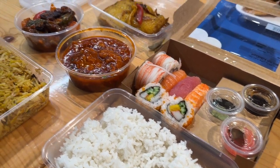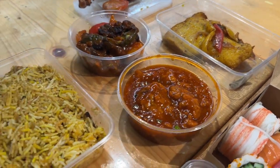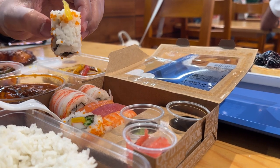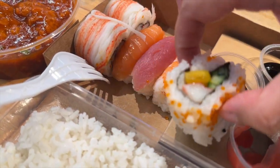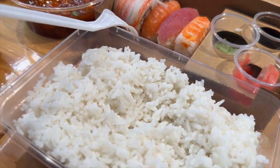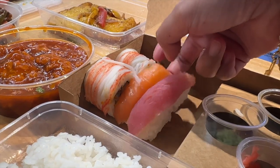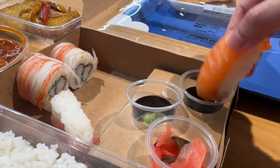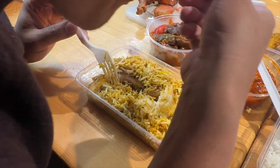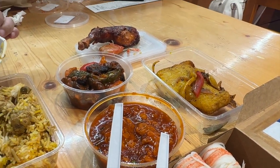We try to set everything up before we begin eating, and we of course started out with the sushi. The sushi tastes pretty fresh in my opinion. Now my husband is taste testing the grilled fish. It is quite flavorful.